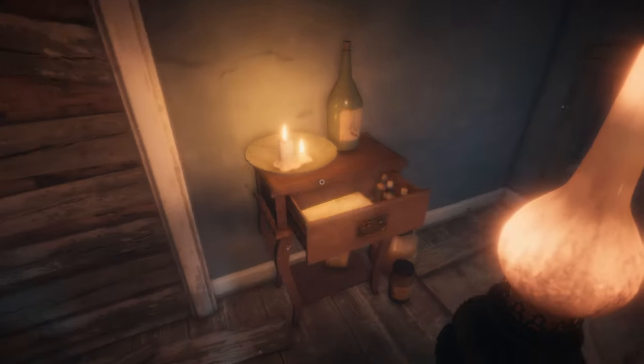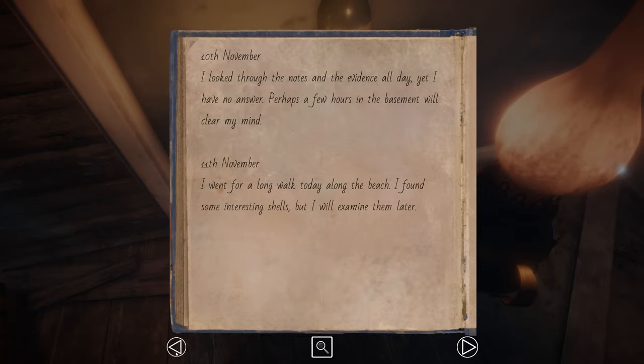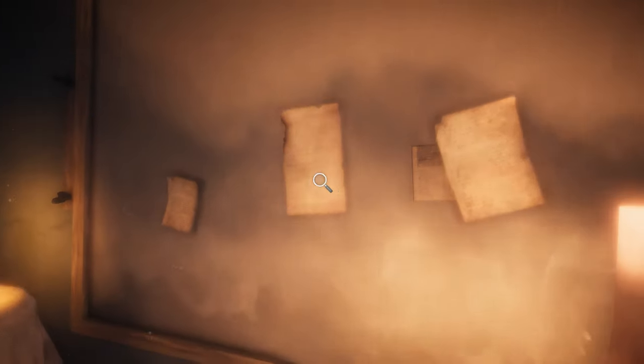Given what they say in their journal about trying to figure out the crime, there's no way they're lying about knowing about the crime or not. I don't think they're, like, messing with people. But I think they took it accidentally is most likely what happened. So look at this. I had it around 2:30. The last confirmed time that they had it was 2:30, and then they had left.